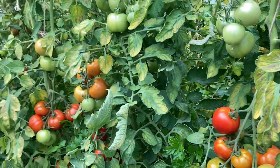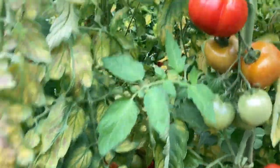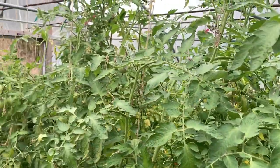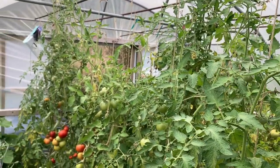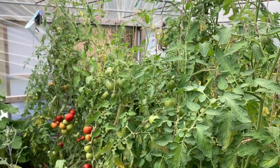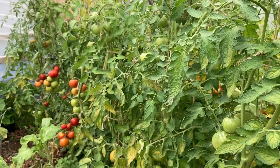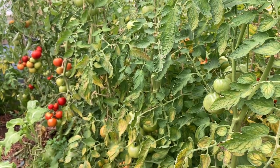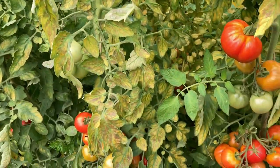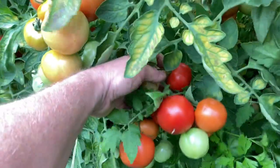So the internodes between the bunches is quite small, and the plants themselves are relatively short, so they're sort of terminating at about 5 foot. So perhaps the dwarf qualities are still there in the tomatoes. So we're going to hopefully carry this one forward to next year. I've got a couple of plants that produce really large tomatoes, and I might carry those on further to next year.